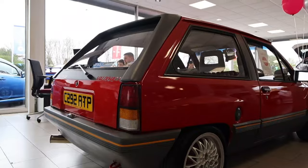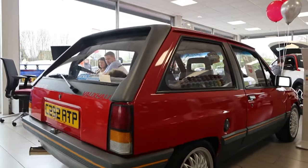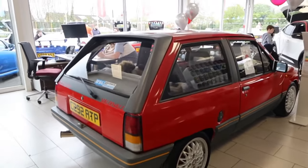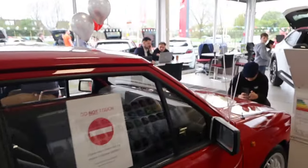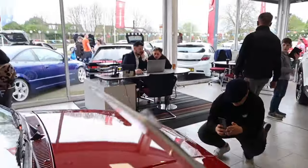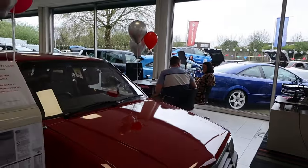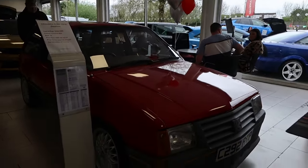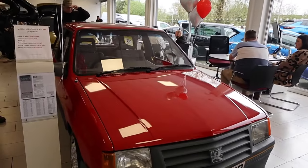Very nice. So also in the showroom we have this 1.3 SR. Now she is a replica, but it's a very good example. And Kath's taking pictures of the front end. Again, pre-facelift as well. Sea red, so this would be an 86.